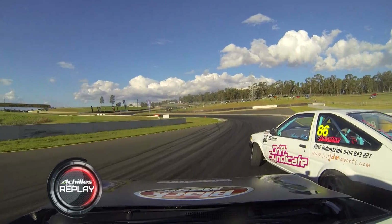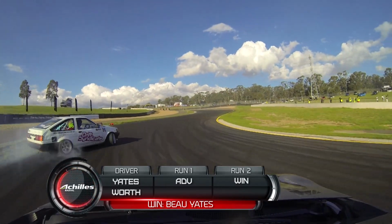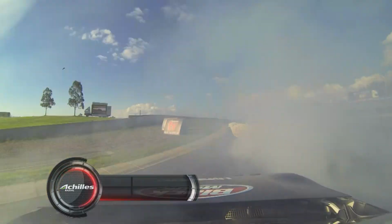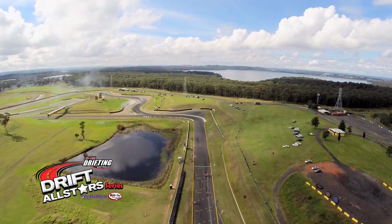Pretty much flawless run there. How are the judges going to rule? Well, it will go the way of Bo the Show Yates, who's made the Final Four once again, something that he did in 4 out of the 7 events last year. So a strong showing for Bo Yates. Just had to keep it on the black stuff, didn't he, that time through, but nice work from Andy Worth.